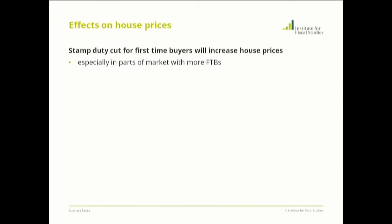Now, when thinking about the effects of this on first-time buyers and indeed other groups, really the first thing you need to think through is what effect it will have on house prices. Broadly, it will increase house prices, and especially in parts of the market that have more first-time buyers in them. The logic is a fairly standard kind of increase in demand, higher price type logic. Lower stamp duty makes it less expensive in total to purchase a house at a given price. So that's going to mean more people are willing to pay that price, and that will tend to push prices up.